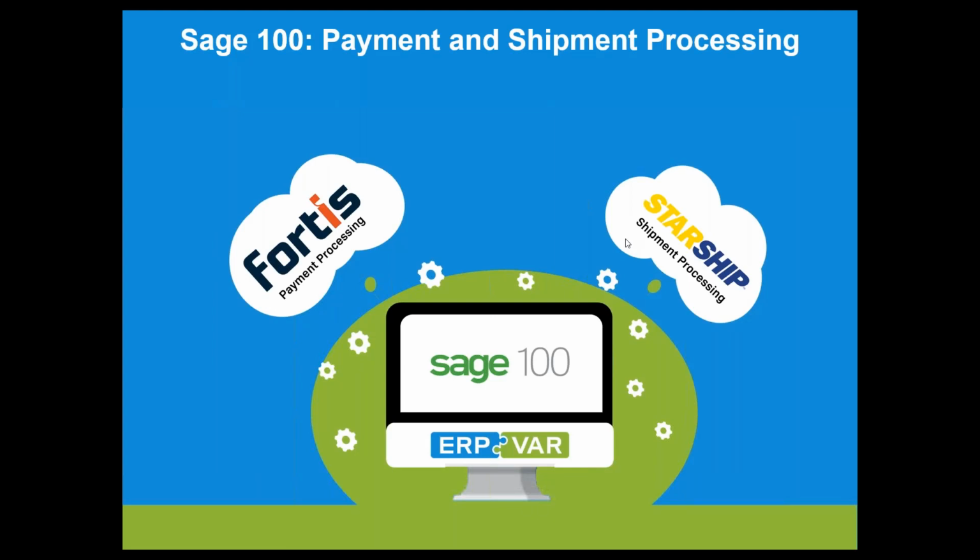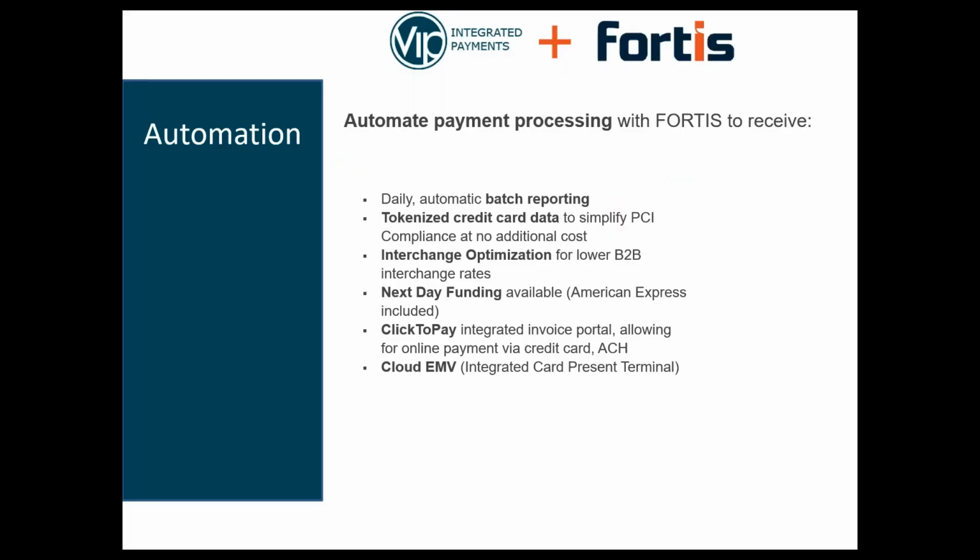And a little bit about the workflow today. We're going to be talking about payments first. So Patty's going to kick it off with Fortis, and then that'll be followed by Matt St. John over at Starship talking about how to get the best rate in shipment. So we'll go ahead and kick it off with Patty.